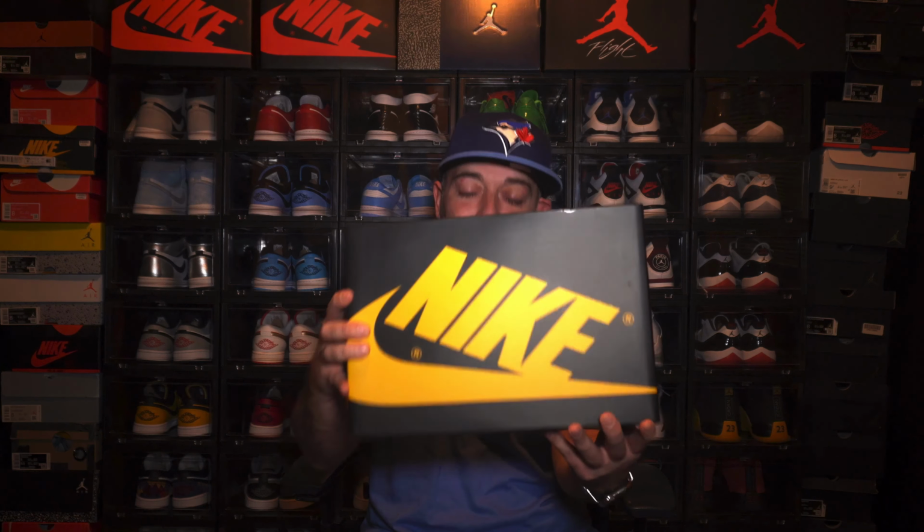And here we go, guys. No Just Steal It tape on these boxes. And here's the box. We do have the two-tone gray. The official size tag on this sneaker reads Air Jordan 11 Retro, medium gray, multicolor. This is a personal pair, size 8. And the retail price tag for the sneaker is $225. And here's a shot of the size tag for you guys.